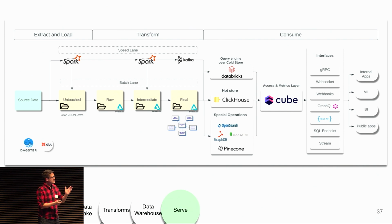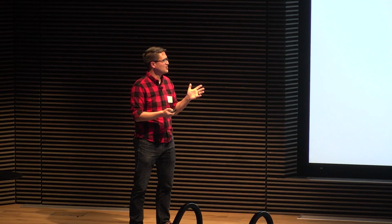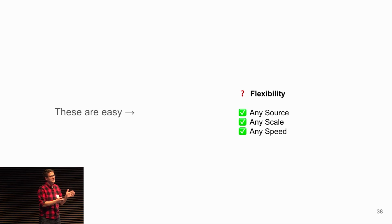Finally, you've got your access metrics layer and the different interfaces that allow you to basically serve any client. This is critical for all your engineering teams going downstream. And the things I want to highlight on the far left-hand side is that you can do GraphQL, REST API, and SQL endpoints, as well as streaming. So in summary, what I've shown you is with this type of architecture and some of the tools I've shared, we can virtually ingest any amount of data from any source at any scale and at any speed.